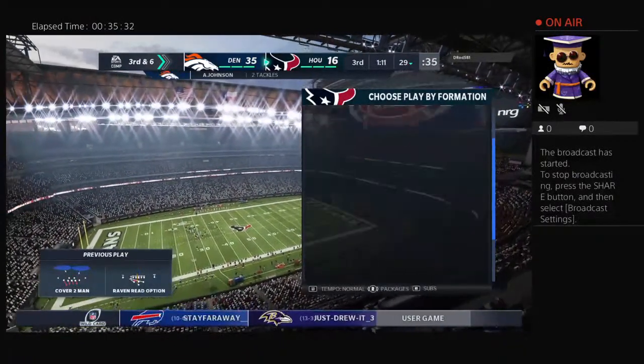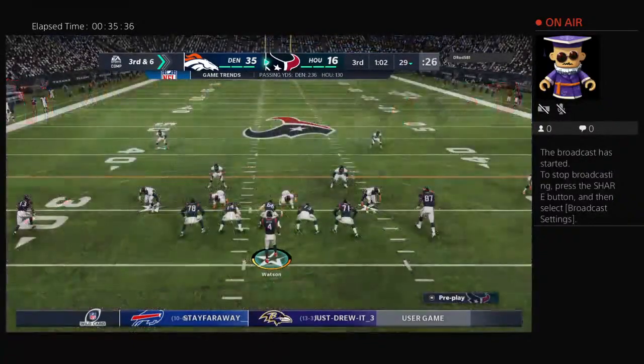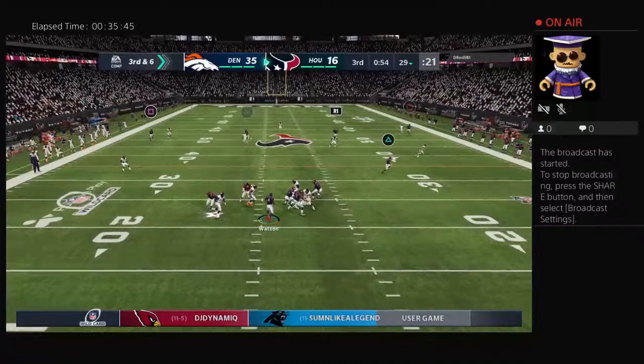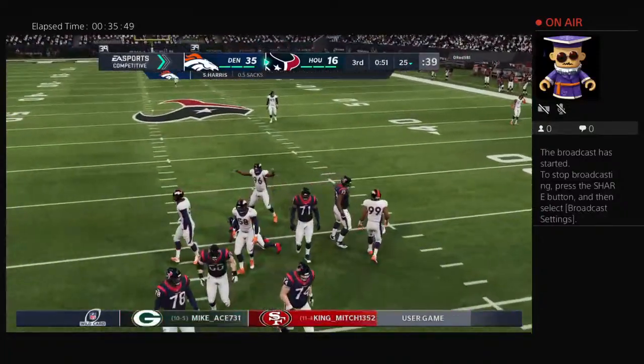Only gets 3 yards there on the heels of the 1-yard pickup. Sets up 3rd and 6. This offense in desperate need of a conversion as they come up on 3rd down. Out of the gun, Watson. And the Broncos get there and take him down.